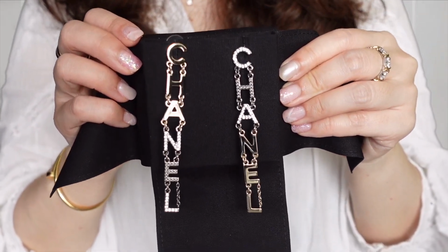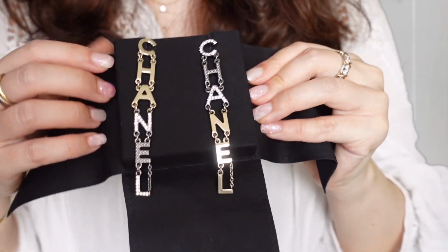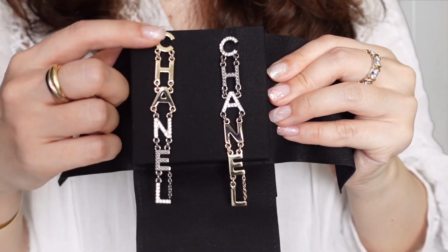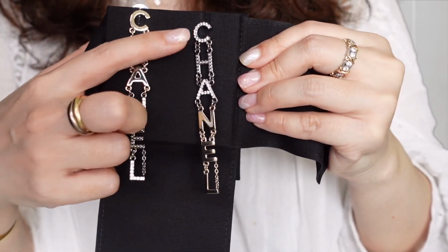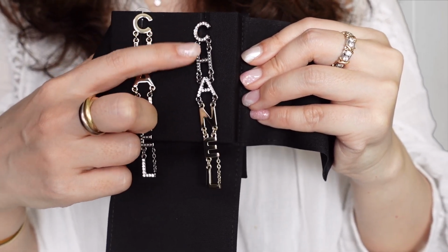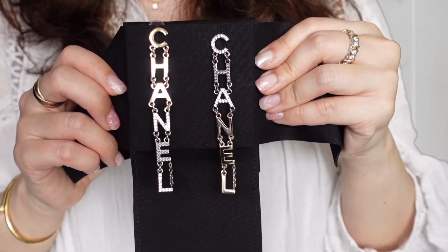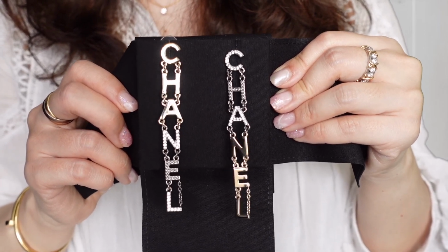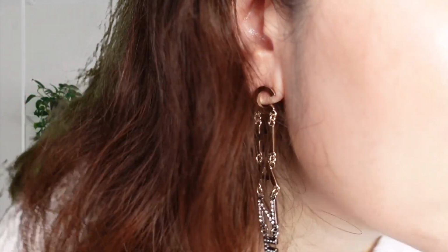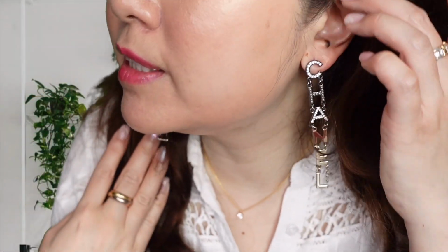So these are a beautiful pair of Chanel earrings. As you can see, this side is gold on the top, CHA, and this one has crystals on the NAL, and this side is in reverse with the crystals on the CHA and gold on the NAL. I'm going to show you a few modeling shots, and I'm also going to put them on so you can see what they look like. So here is what they look like close up on me. Here is one side with the CHA, NEL, and here is what they look like on the other side.